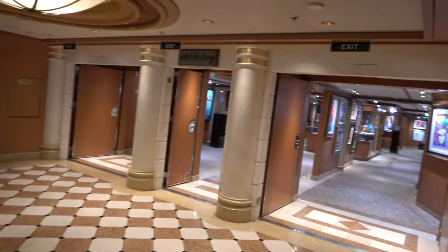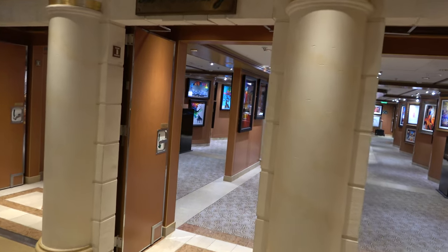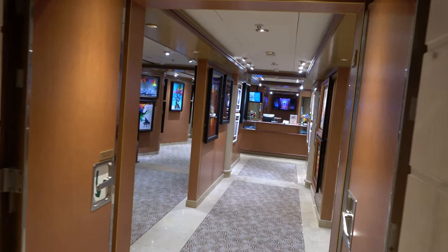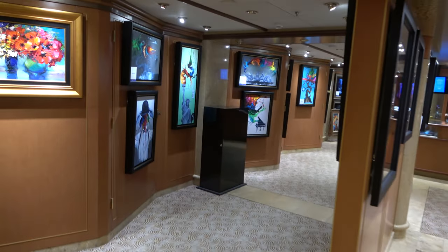Located right off the piazza on deck 5, you will find the art gallery, which is, I think, one of the larger art galleries I've ever seen on a cruise ship. They've got lots of stuff, lots of different stuff, and it just seems to go on for quite some time.